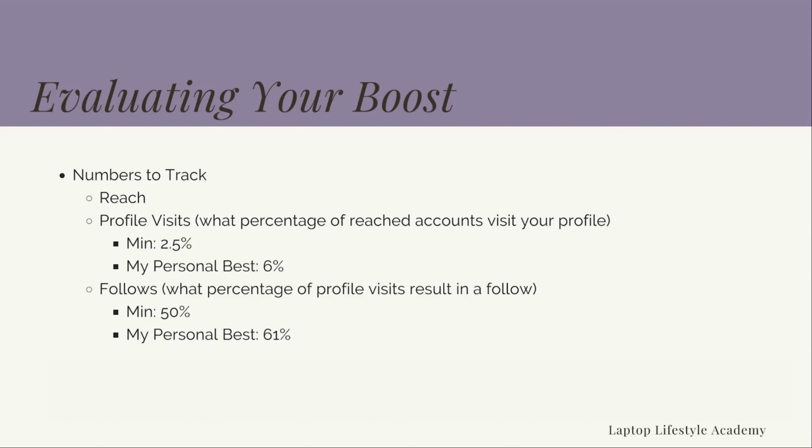It's the post I'm running now. Only 2.8% of the people who get reached visit my profile. But of those who visit my profile, 61% are following me. So that's what makes that post successful for me. That means that, yeah, okay, it's not necessarily creating the most profile visits, but when they do visit my profile, they're very, very likely to turn into a follower. So that's why I left it on.